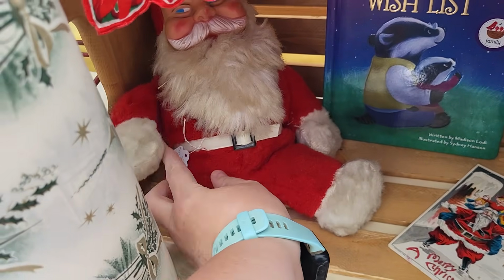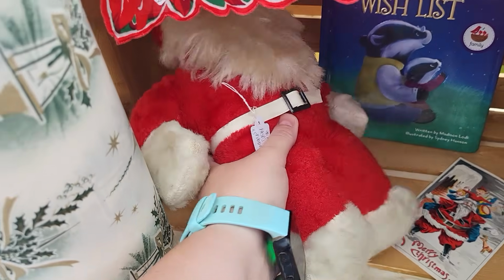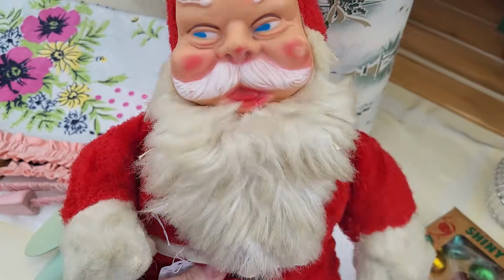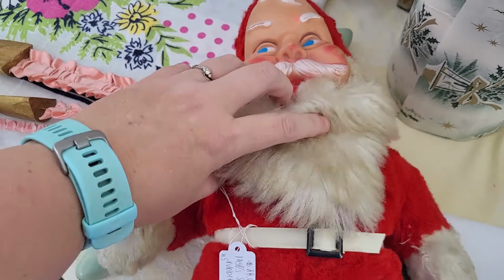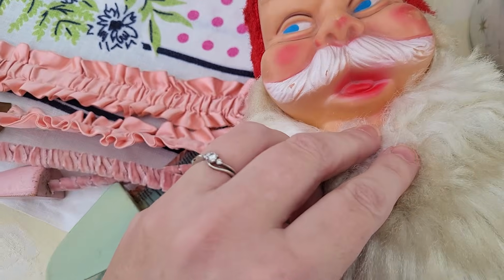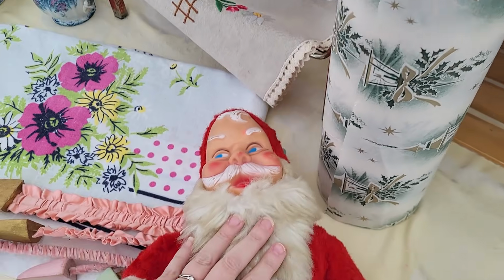She's got a Santa down here. Well, we will get him. Look at this Santa here. Oh, he's nice. I'm not sure. Usually the My Toys are marked down here under the chin. I'm not sure what he is, but we'll get him.